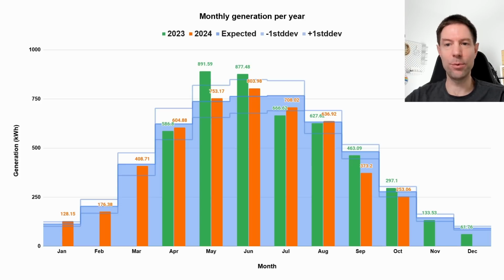But before we get into all of that, let me show you my typical generation. This is a chart I show in my monthly stats videos. If you've seen any of those, you'll be familiar with this. And this is our typical generation pattern. The blue is the prediction from PVGIS, the green is from last year, and the orange is so far this year up to October, obviously.